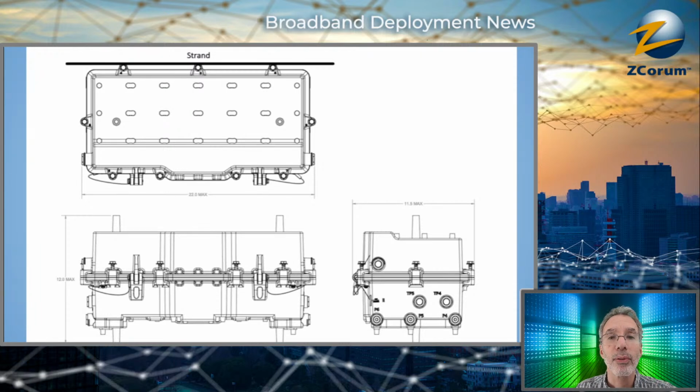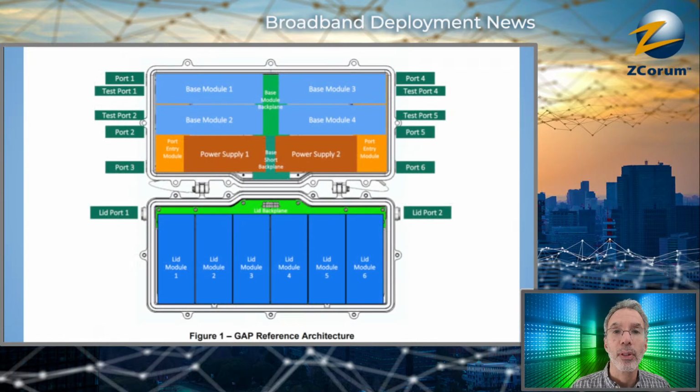So again, you've got standard dimensions. That's really important, that any manufacturer creating modules for this knows exactly what the dimensions are inside and outside. Very important. Then here is another example with different size modules in here. You've got 4 different modules, but again, standard sizes, standard power. You've got your lid, different modules that can go in there.